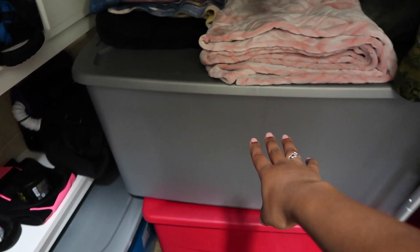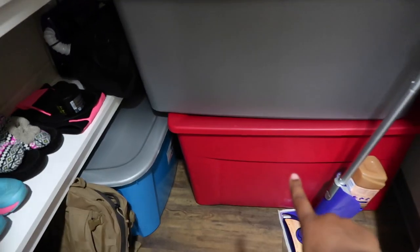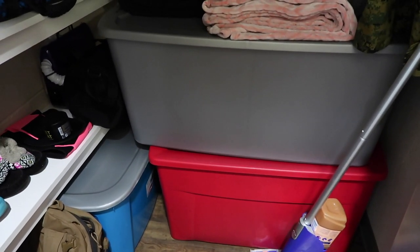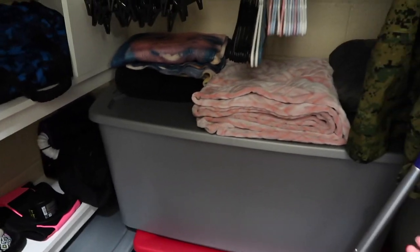And here I have all of the shoes that I do not wear the most, or all of my heels and boots. And then down there in the red bin, I have all of my military issued gear and my winter clothes. Well, summer clothes now. And my Swiffer. That is all that is in this closet.